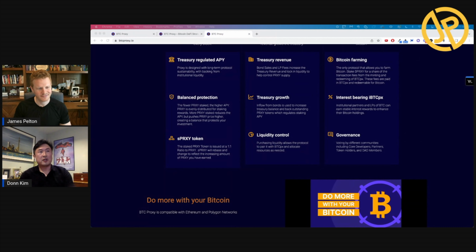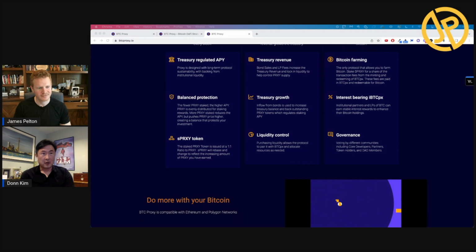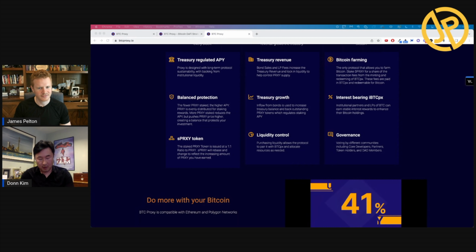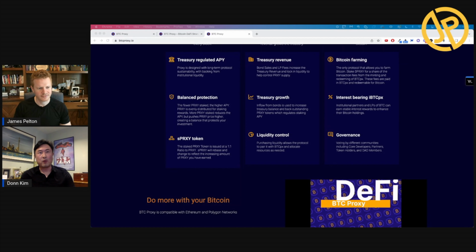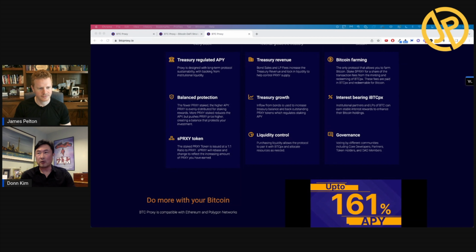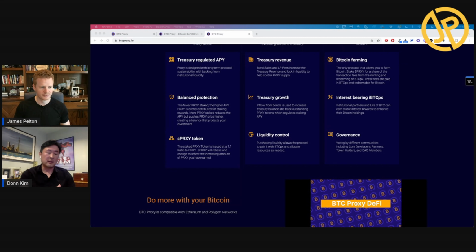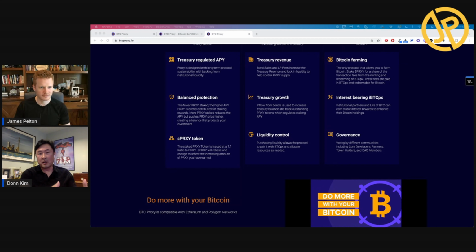So the strategy going forward, people have always been grumbling about what we're doing for marketing. So we do have a strategy in place, and it's interesting. We did an analysis of when projects get the most interaction with the public. It's during their IDO or their launch. What we're going to be doing is going back to these launch platforms and offering our bonds.